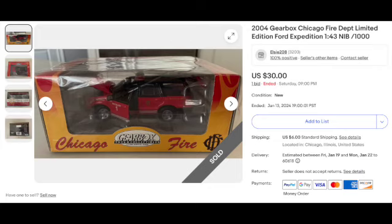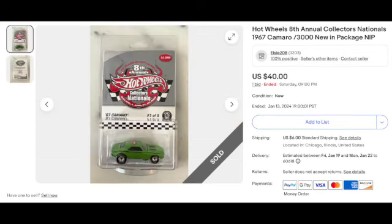Okay, so first off, I was able to sell that Gearbox Chicago Fire Department Ford Expedition for exactly what I thought I would get for it. $30 was a really nice price for this. Someone actually bought it out of the country. Next, I was able to sell another Hot Wheels Annual Collectors Nationals car, a 1967 Camaro. This one was limited edition, sold it for the $40 that I thought I would get for it.